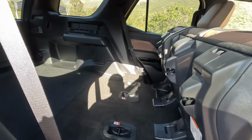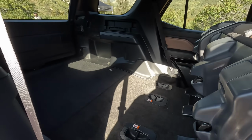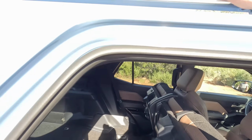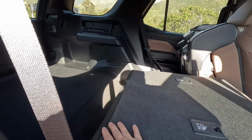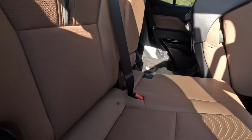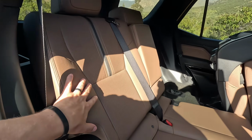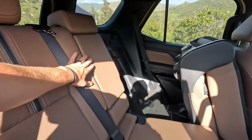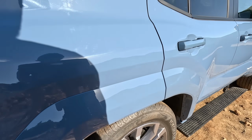So if you want to flip the seats forward, look at all that extra space it gives you. I might be able to sleep in here diagonally, but yeah, if you're sleeping in a 4Runner, probably attach the tent up top, right? So let's go ahead and flip this back up. And these, I like how it's adjustable for recline. That's as far as it goes back, which is fine. As I flip this down, nice cup holder here for the armrest. So let's go ahead and close this. It's sitting on a rock here.